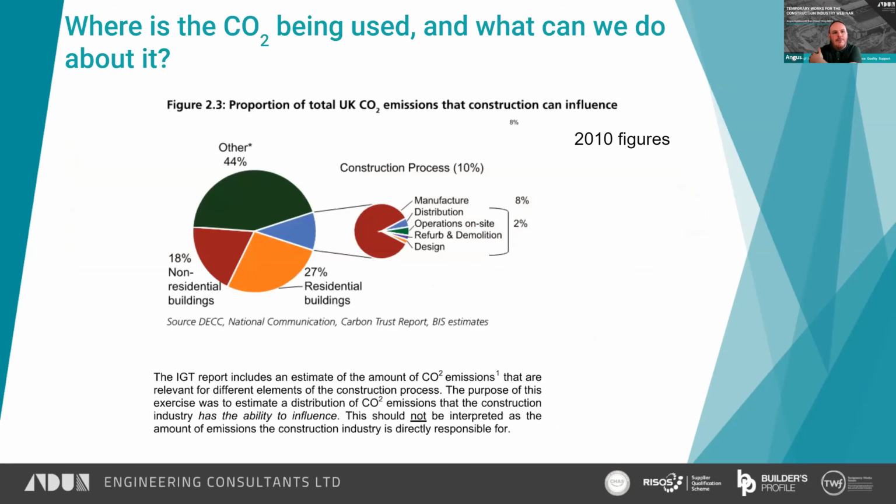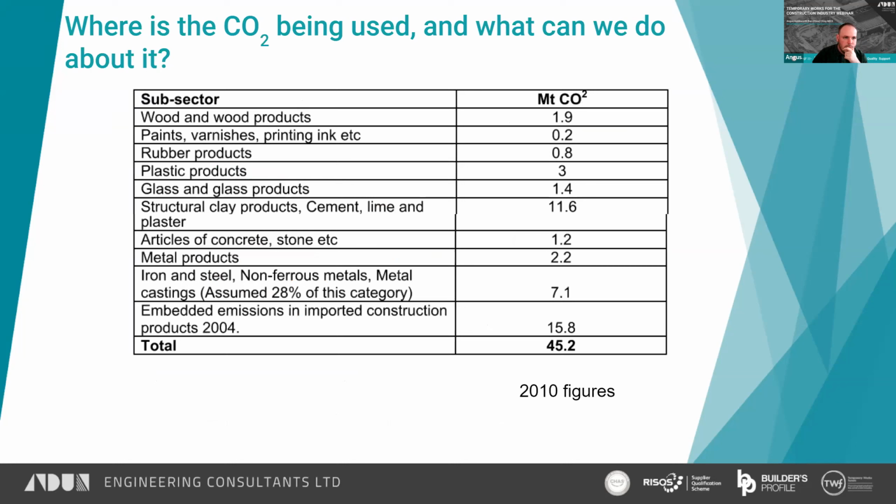And again, breaking it down further, this is where the emissions were. And this was the last document I could find that even tried to show where these emissions come from during the building process. This is a document from 2010, the last thing the government produced on this subject. And I don't think it necessarily holds true right now, but anyway. So you can see that the actual construction of the building is a small part of the pie there. And this one's more for interest. So this is where the emissions are coming from.